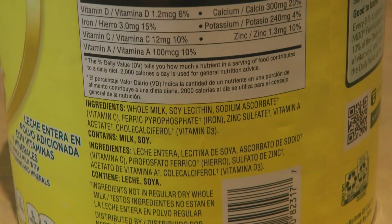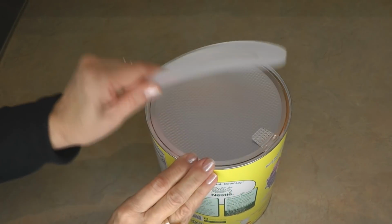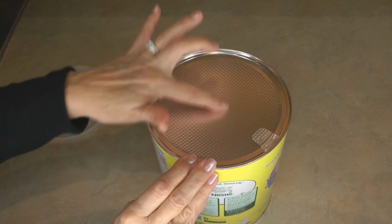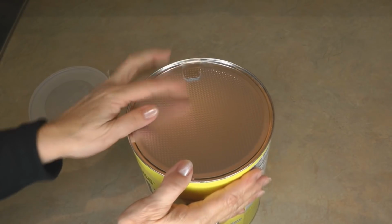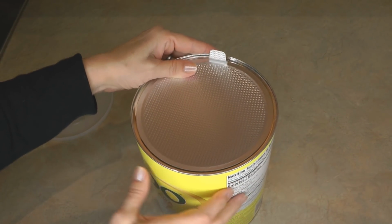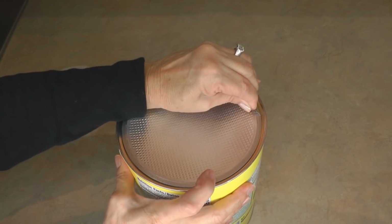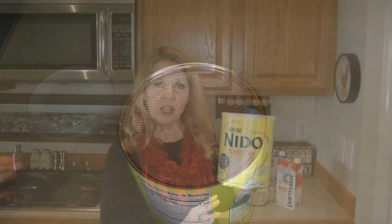Nido comes in a can. It has a tight-fitting plastic lid, but if you open up the top lid, you can see it isn't a sealed up can all the way around like cans that we would buy corn, beans, fruit, and other foods. It has like an aluminum foil seal like you might find on snack foods that you would peel back for easy access. But that's not going to seal it up as long as other kinds of cans of food.